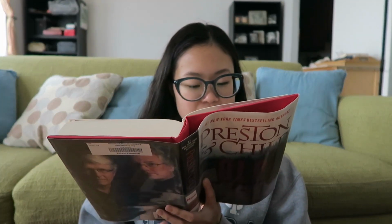I only said one author's name because that's the only name that came up on Goodreads, so I apologize, but it is written by 2 authors, Douglas Preston and Lincoln Child. That's on my TBR.